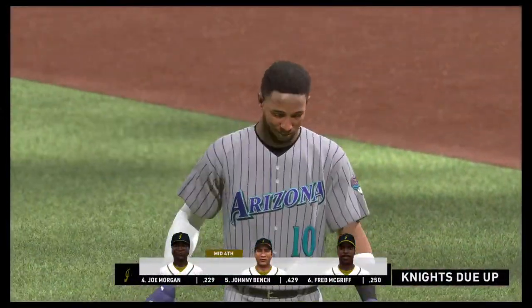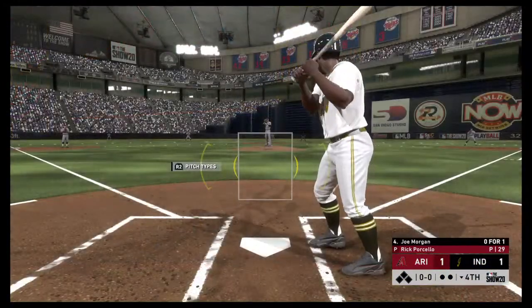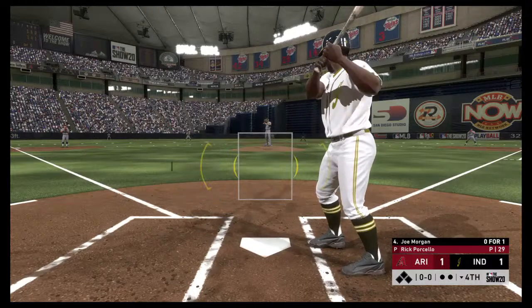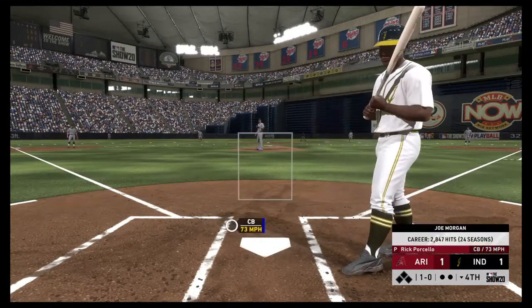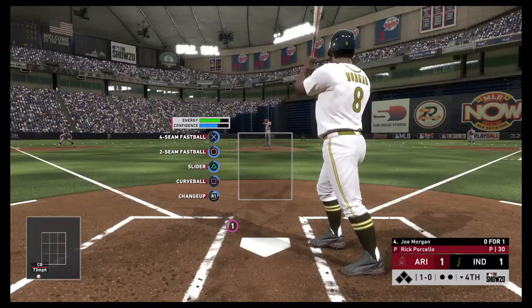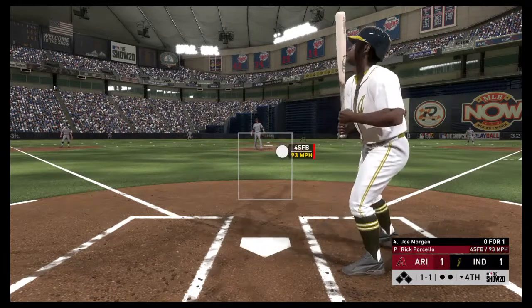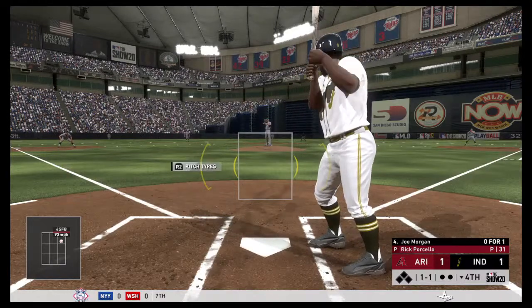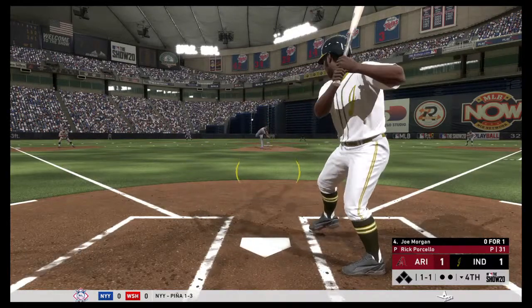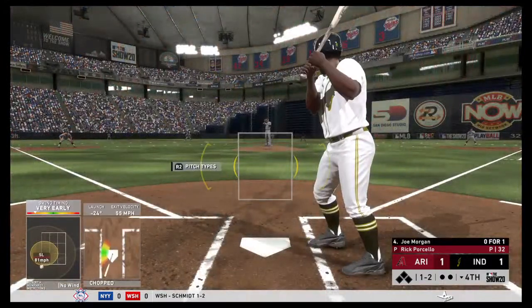On to the bottom of the fourth, tied 1-1. So stepping in, Joe Morgan. He flew out in his last at-bat. The second baseman, Joe. Here comes the first pitch. This guy's been really on point so far, but it's not getting any easier. He has to get through 4, 5, and 6 right here. A ball and a strike. Rolled slowly down the first baseline, but this will get foul. It's a ball and 2 strikes.